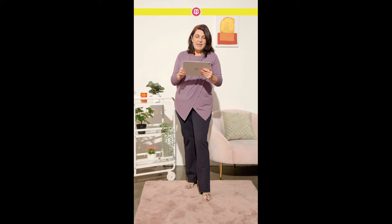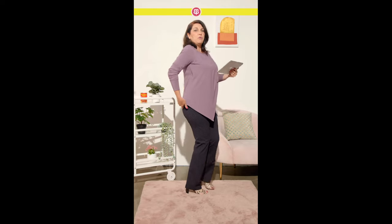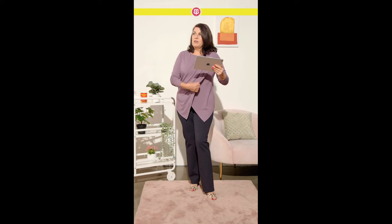All right, and Deborah's here. What does the back look like, Deborah? I'll give you a little demo there. There you go, that's the back as I showed you before. Straight across the back with this lovely asymmetrical look here at the front.